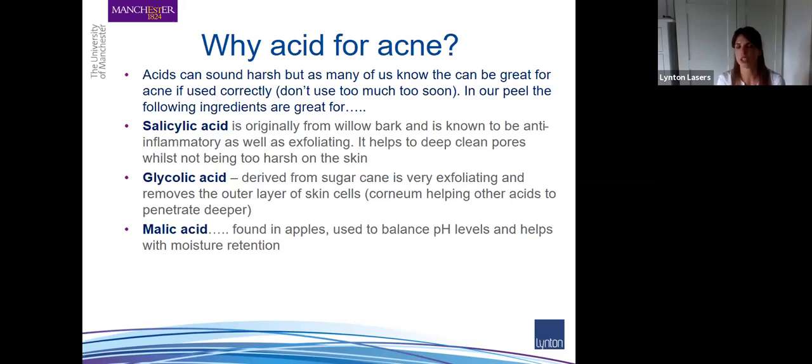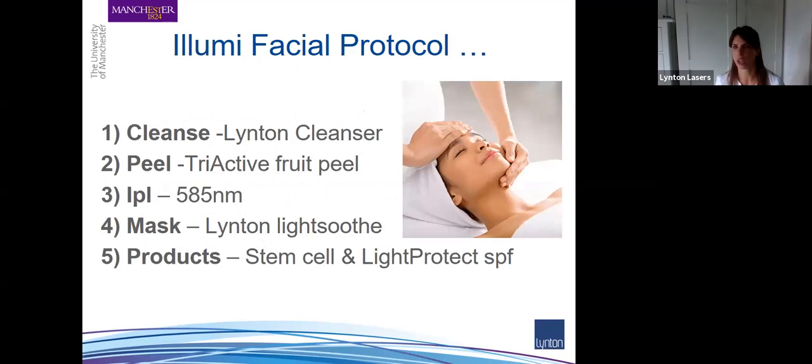Glycolic tends to be really good for the outer layer of your skin, so it will really help to exfoliate that top layer, and it will also help to promote cell renewal. Glycolic typically is derived from sugar cane, but it does vary. And then malic acid is one that I wasn't as familiar with, in truth. I haven't come across it as much, but it's found in apples, and it's used to balance pH levels and also help with moisture retention as well. So it's a good sort of all-round type peel.